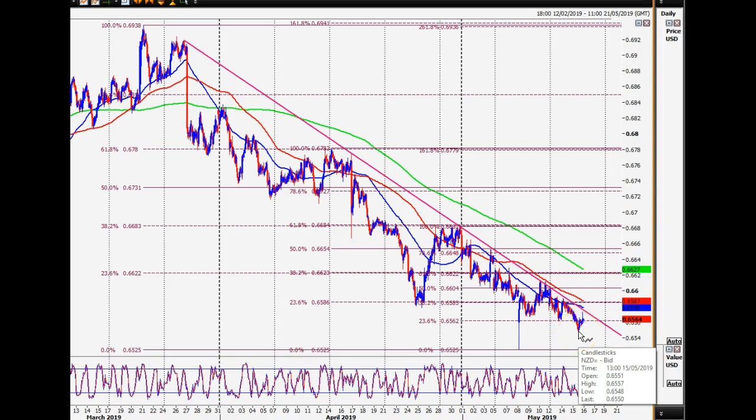We've been looking to stay short the New Zealand dollar and the Aussie dollar. Clearly the New Zealand dollar will have to get up through 65.90 to look more positive, or at least to change the trend to a sideways direction. So if you're short, you look good. Just put a stop in above 65.90.